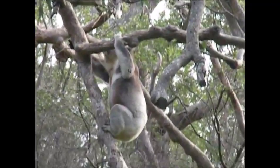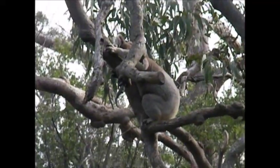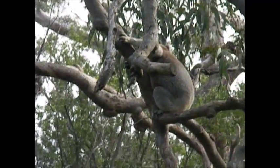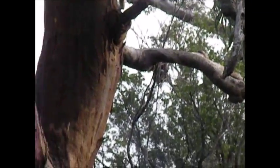Look at the mama. Yeah. Oh my goodness. This is so cool. Just a second ago, we saw another koala. It was moving around. I don't know if it just is time that they move, but this is so cool.